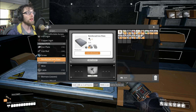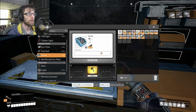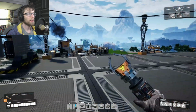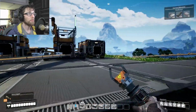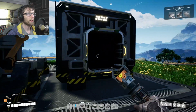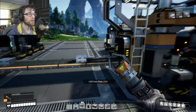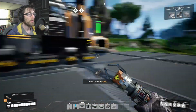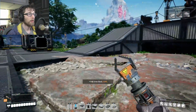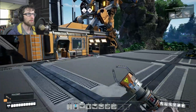Okay, so we need 10 reinforced iron plates, which is 24 screws each. It's 240 screws I gotta make all together. So I need more rods. This is why we need to have the automatic screw machine, because it's super important to have. Okay, let's take all of what we have so far as materials. So I need 240 screws. That's a lot of screws.